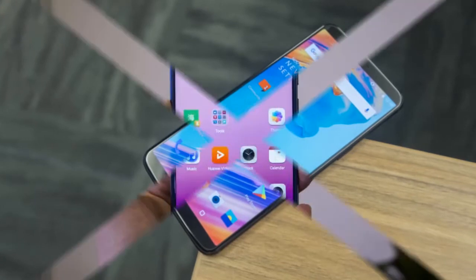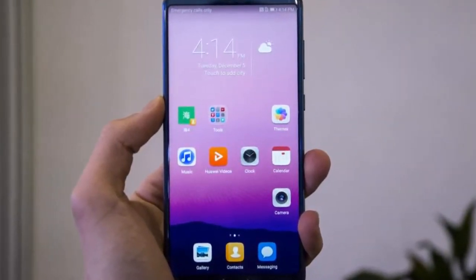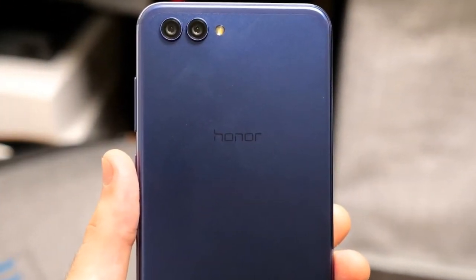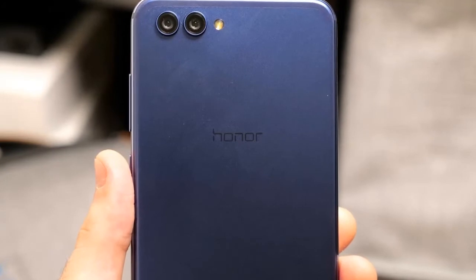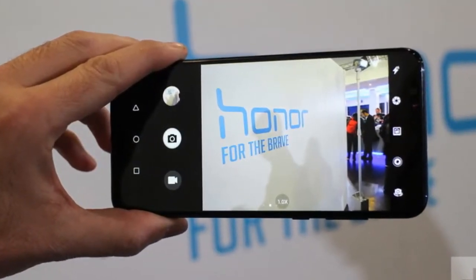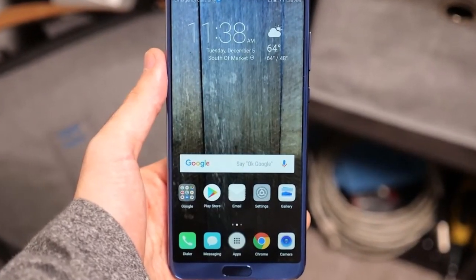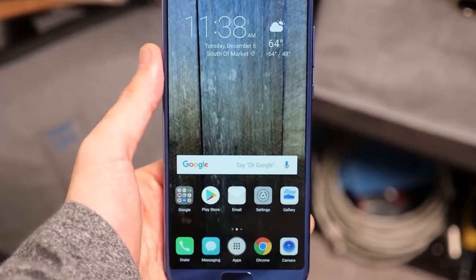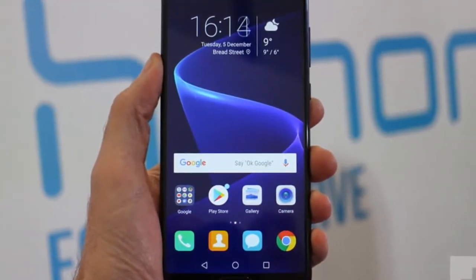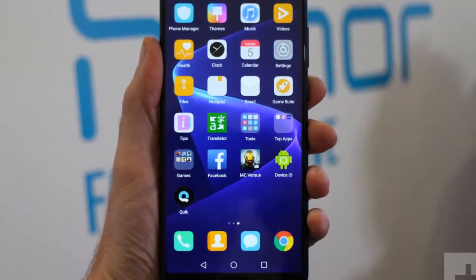Both the Honor View 10 and OnePlus 5T come with 18:9 displays that stretch from one edge to the other. There is very little to choose between the two displays. While the OnePlus 5T's 6.01-inch Full HD Plus AMOLED panel has deeper blacks and better brightness levels, the Honor View 10's 5.99-inch LCD panel has excellent viewing angles and more accurate color reproduction. Which means, if you want a phone for outdoor use, the 5T is a slightly better option.